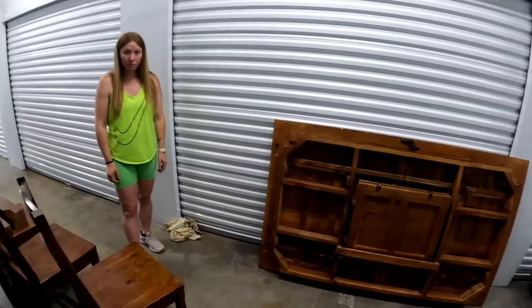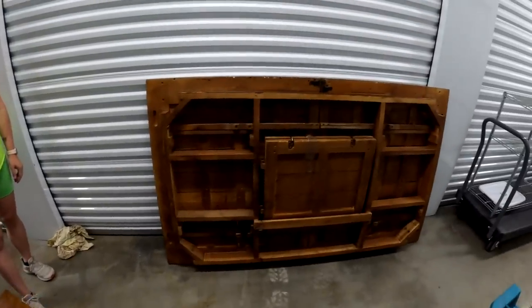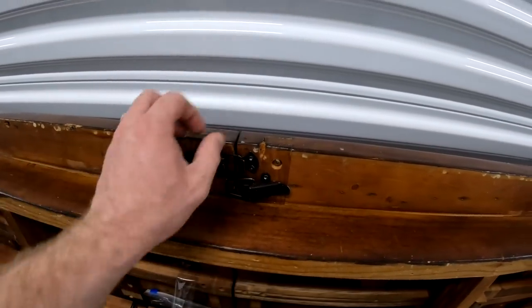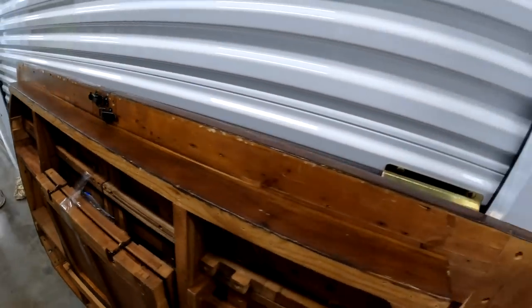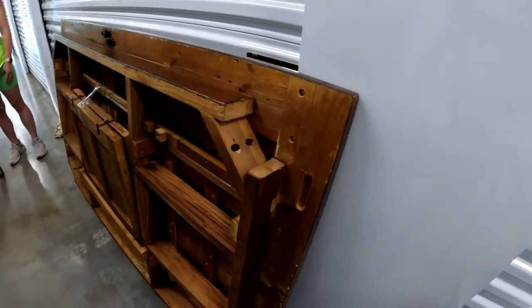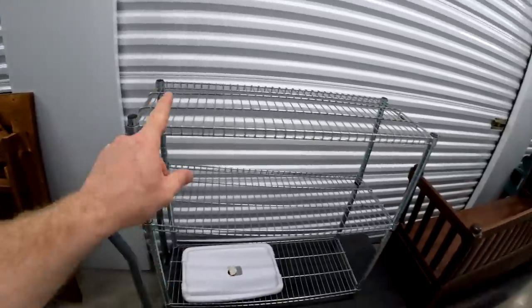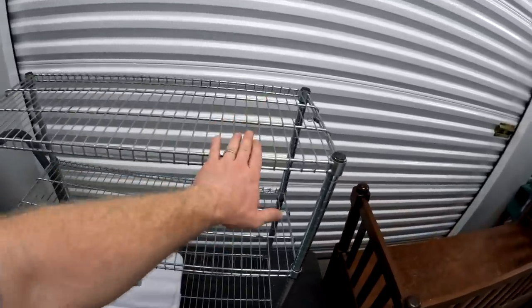This will go on the garage sale or we'll sell it locally. Hopefully somebody wants it and then you just unhinge those and put the leaf out there. You got little handles here to push it out. I mean, it's a beautiful set. All right, so we have that. This I'm gonna use for the garage sale and then sell it.